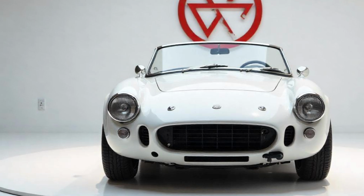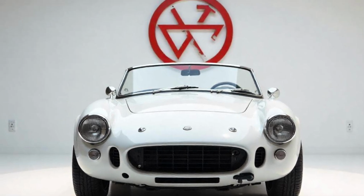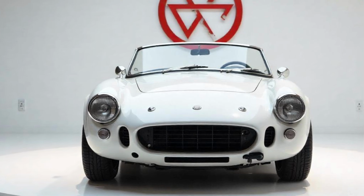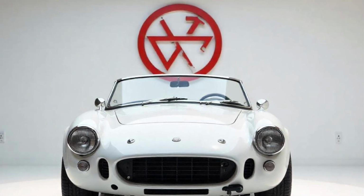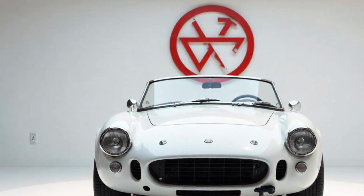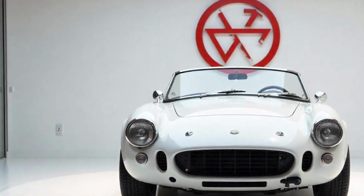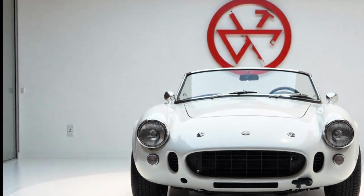Built on a shortened version of the Triumph Herald's chassis, the Spitfire utilized a backbone chassis design, which provided a sturdy foundation while keeping the vehicle lightweight. This design contributed to its agile handling and responsive driving experience.